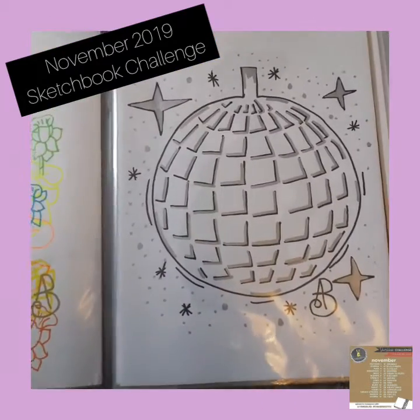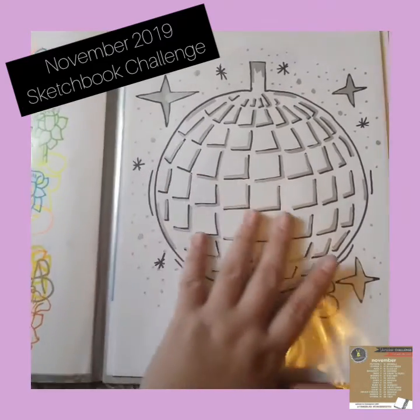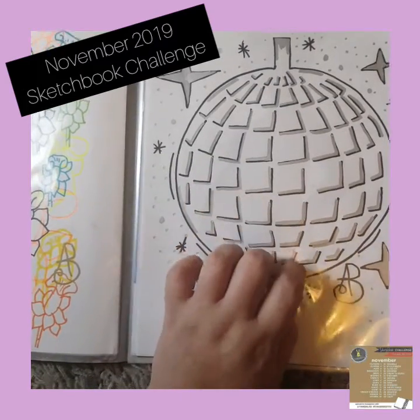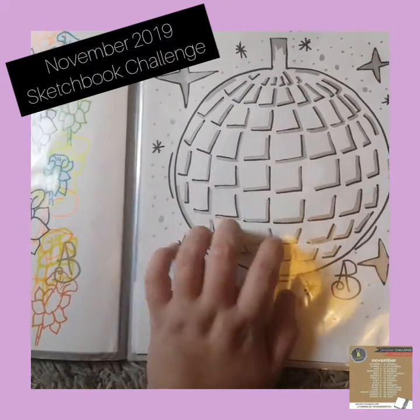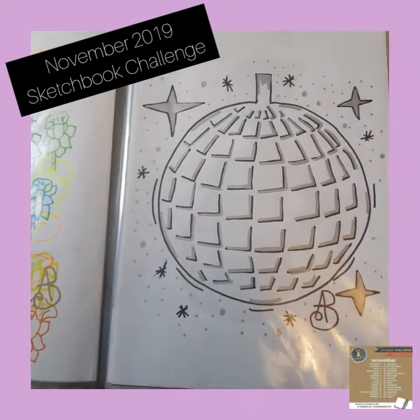Then the next one is shiny. So I did a disco ball with sparkles. I didn't use much colour in this, so I just used the black Sharpie outline and then used the metallic silver to add the shine to it.